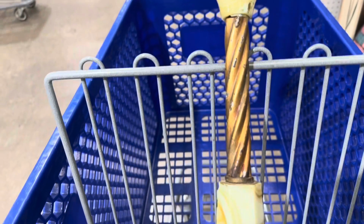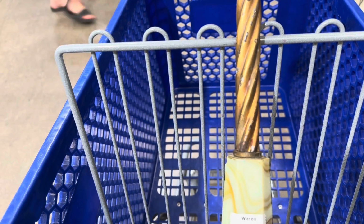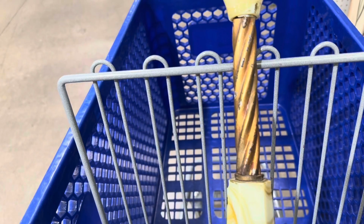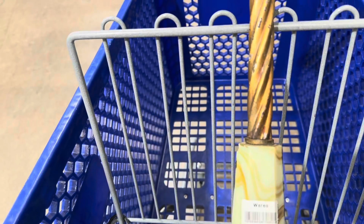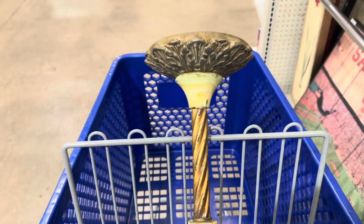And so let's get it home, get it in the shop, get it cleaned up, and decide whether we're going to take it apart and just sell the glass pieces, or sell the whole thing and then take it apart for shipping. So we'll see you back at the shop.